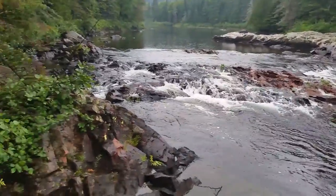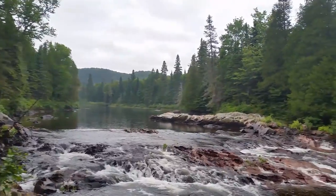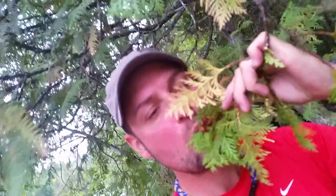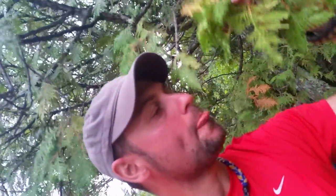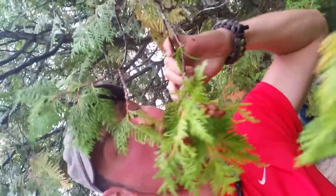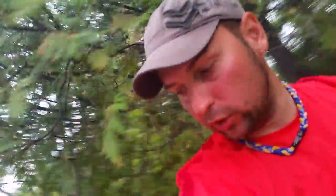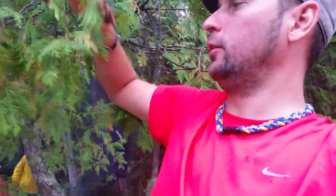So here's a new one for a lot of you folk. If you ever want something refreshing in your mouth after a rain, and you go in the woods, either cedar or balsam fir, all these little raindrops. Just put it in your mouth. Nice and refreshing. It's good. Tastes really good too, just right after a rain.